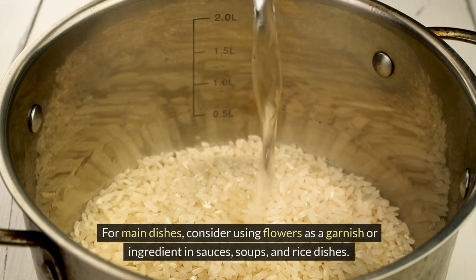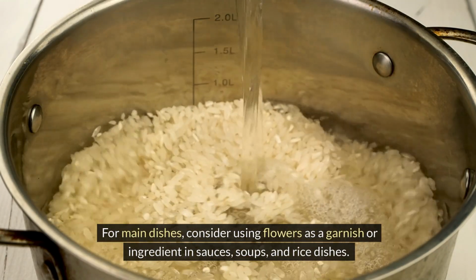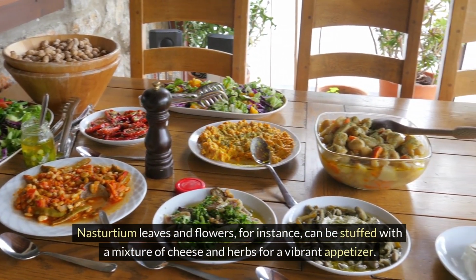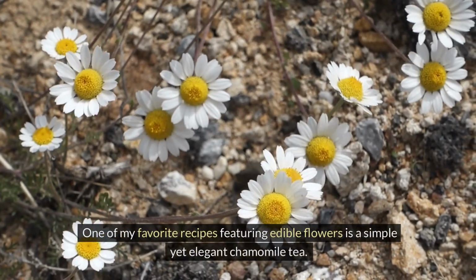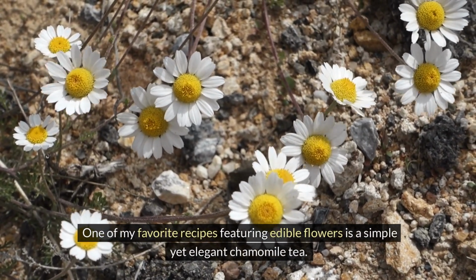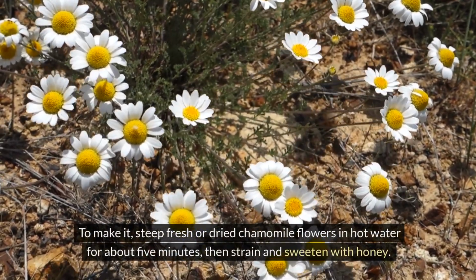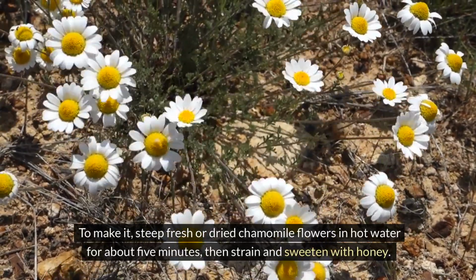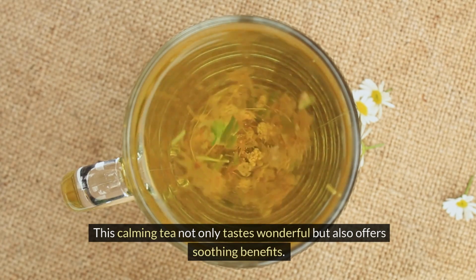For main dishes, consider using flowers as a garnish or ingredient in sauces, soups, and rice dishes. Nasturtium leaves and flowers, for instance, can be stuffed with a mixture of cheese and herbs for a vibrant appetizer. One of my favorite recipes featuring edible flowers is a simple yet elegant chamomile tea. To make it, steep fresh or dried chamomile flowers in hot water for about 5 minutes, then strain and sweeten with honey. This calming tea not only tastes wonderful, but also offers soothing benefits.